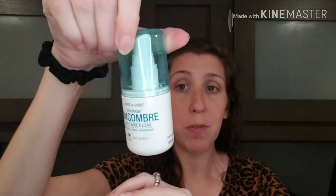The next thing I use, which I swear by, if you have not tried the Wet n Wild Cucumber Primer Water, you need to try it. I use this no matter what kind of makeup I'm doing. It is amazing. I use it before my makeup as a primer, and I use it after my makeup as a setting spray.